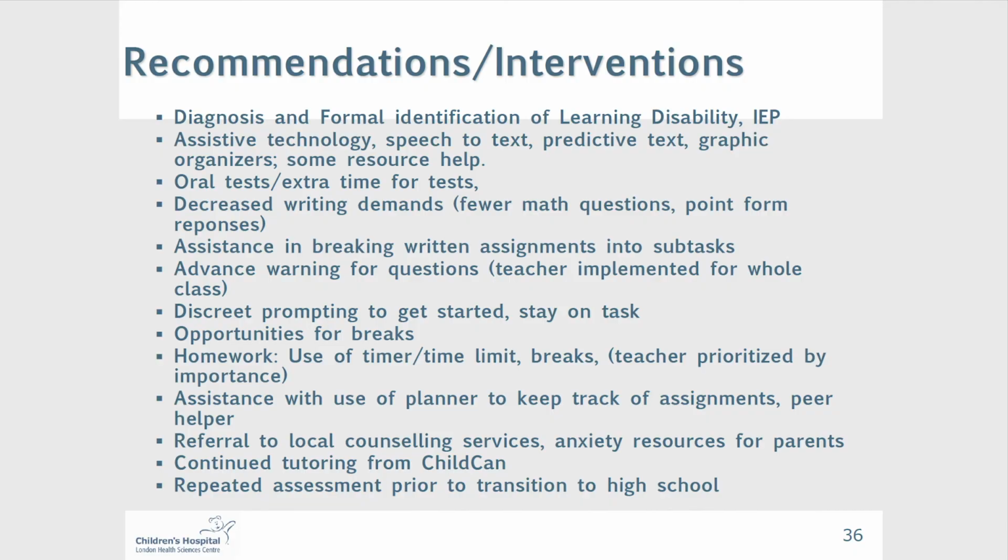So there were a number of recommendations and ideas around interventions that were made. She was diagnosed with a learning disability specific to written expression, and I usually then suggest that the school provide a formal identification under the learning disability category of exceptionality, and I also recommended that an IEP be put in place for her. I recommended assistive technology for her with speech to text, predictive text, and graphic organizers. Again, like I mentioned earlier, the sooner that kids can start being comfortable with technology, the more likely they are to succeed in the higher grades.